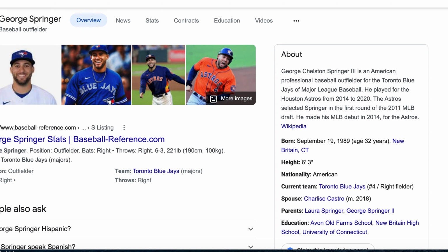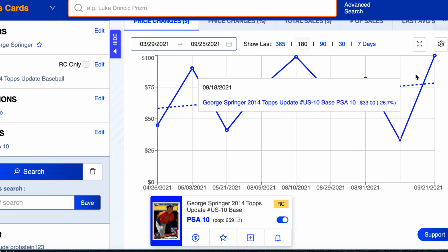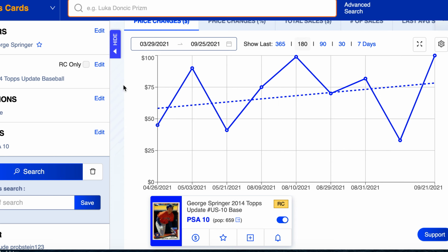So, George Springer, because of the Blue Jays, I would sell. I would sell, sell, sell. I would sell it. Absolutely. But what if they make the playoffs?